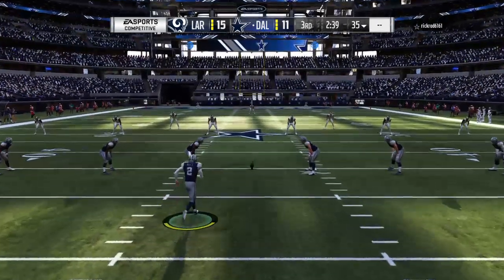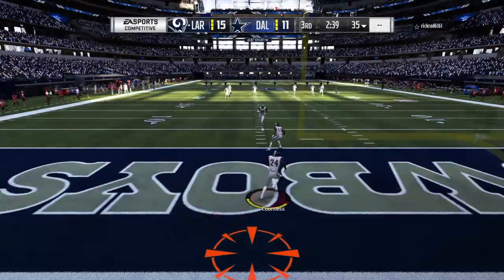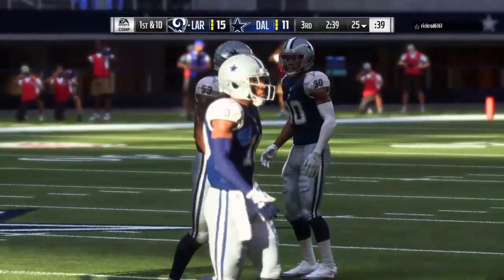The lead cut to just 4 as they kick it away and turn things over to their D. And this will not be returnable. It's out of the back of the end zone for a touchback.